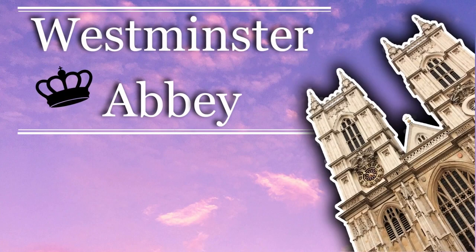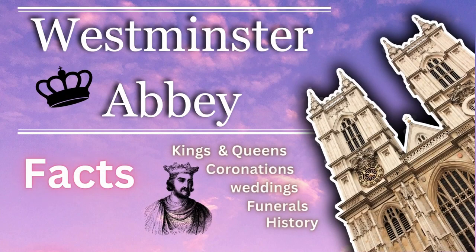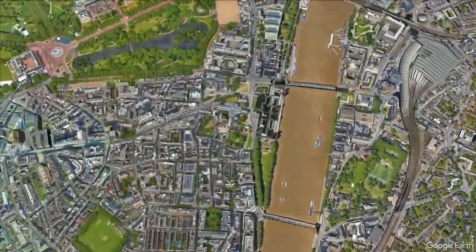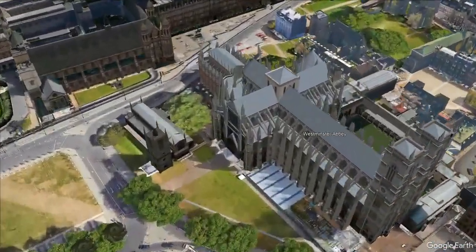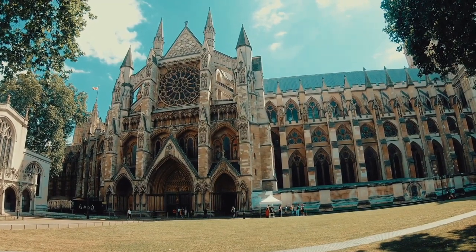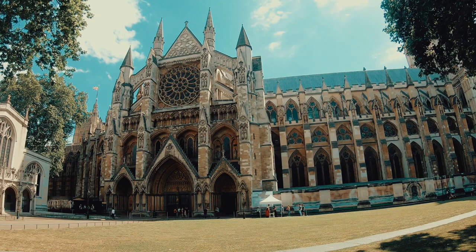This time on Sightseeing Spot Facts, we're taking a look at Westminster Abbey. In the heart of London, right behind Big Ben and the Houses of Parliament, is one of the most famous religious buildings in the country, often attracting over 1 million visitors each year.